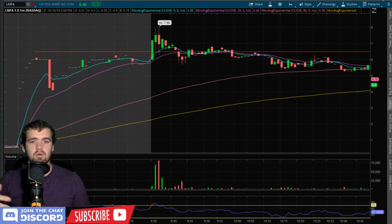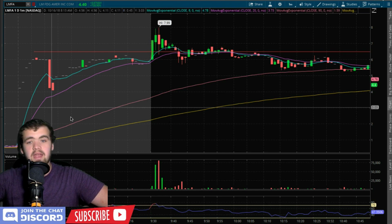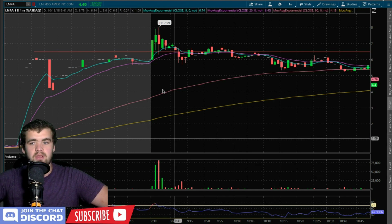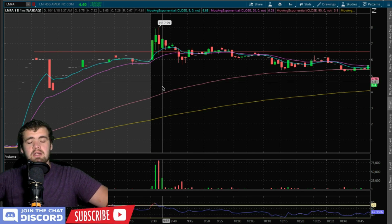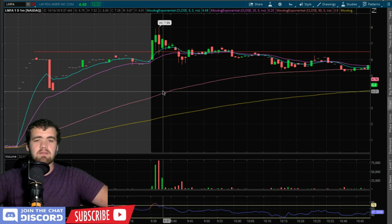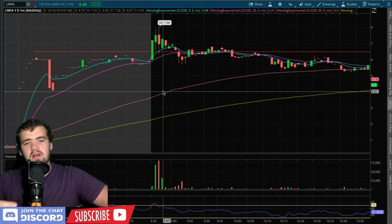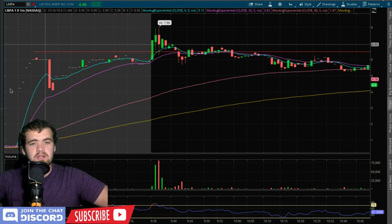So the first thing I look for is a gap up during pre-market hours. Now this is LMFA. This stock went from 40 cents all the way up to around $6.40 or $6, in that ballpark. And the reason why it did this is because it was a reverse split. So it did have some sort of catalyst. A catalyst could be anything from news, an earnings report, anything along those lines that gives that stock extra volume and is more intriguing for traders and investors to get in and out. So, this had a pretty good catalyst here.